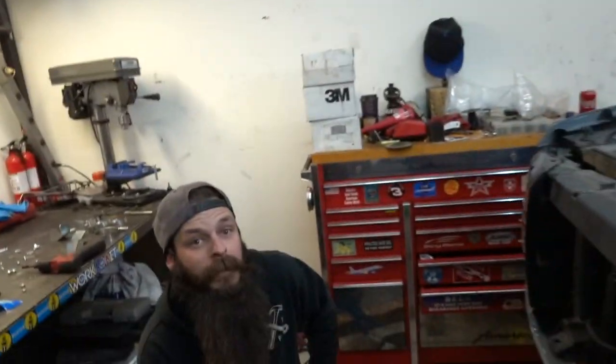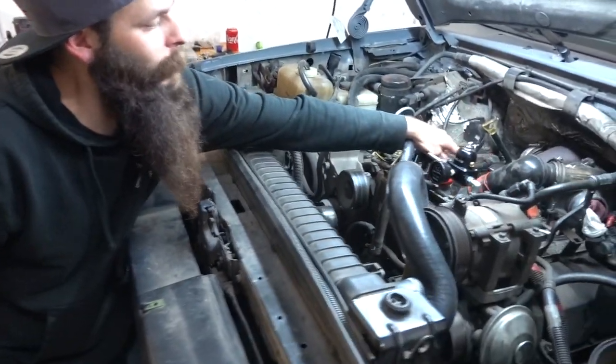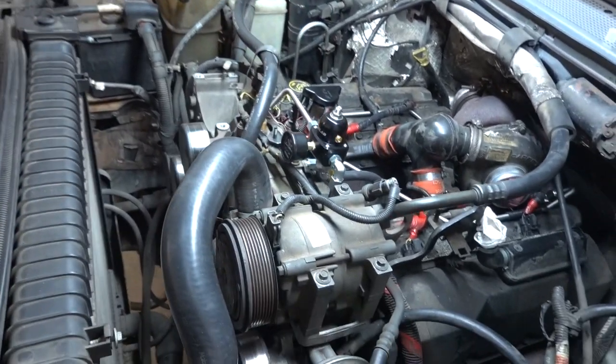Zach, what's an intercooler do? It cools the air in between the turbo and the motor. That's important. Yeah, it does. I'm going to let Zach tell you why. So right now, if you see here, the turbo's in the back. This little black Y is into the intake.